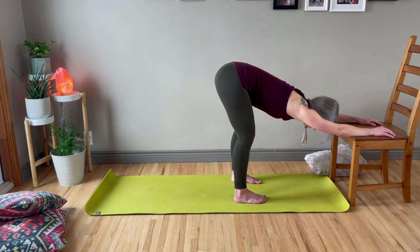Good. My feet are about hip distance apart with my toes pointed forward there. Shoulders nice and relaxed. Arms straight without hyperextending. Breathe into it. Feel your muscles releasing, relaxing, getting longer. Give me 3 more good breaths here. Ready?